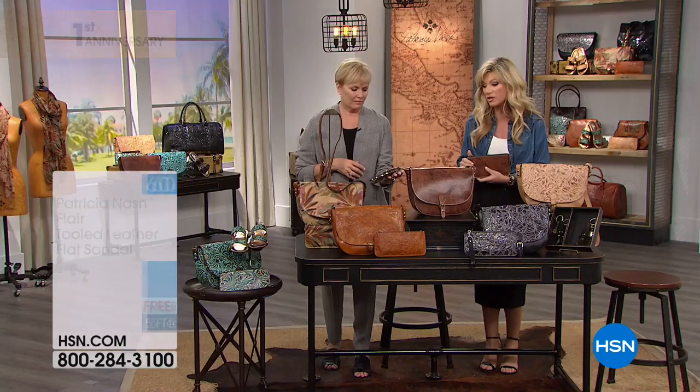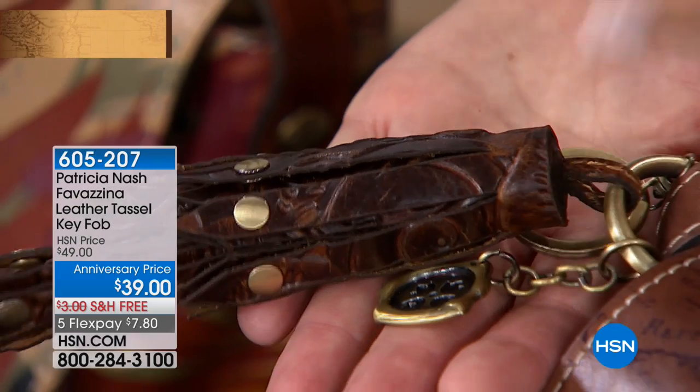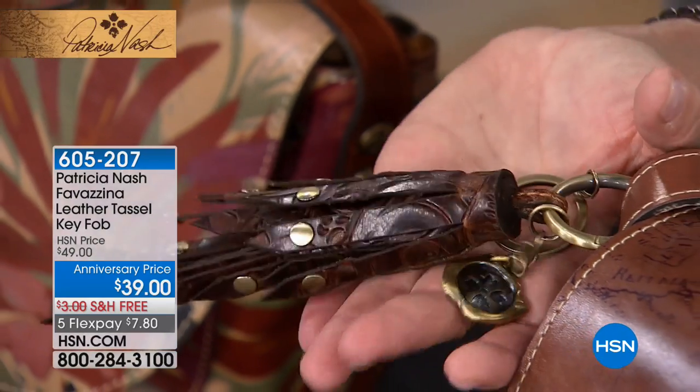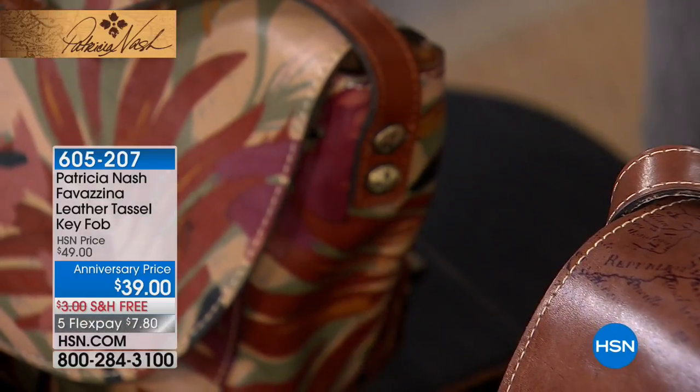And then I do want to let you know about the key fob that we've got, and those are available in 3 color choices as well. That's the tooled. Black, cognac, and chocolate. They're all tooled. Look how beautiful that is. Isn't that great? Tooled with all the studs on there. They're gorgeous. Okay, that's stunning.